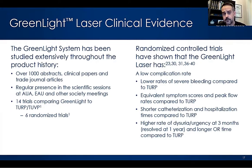Now, green light obviously has a longer history than either of the two technologies we just discussed. Multiple trials, multiple papers, comparisons of green light to TURP. And what we see is that basically bleeding risk is better. It's equivalent in terms of symptom improvement and measurements of peak flow rates and all the rest as TURP. But it results in a shorter hospitalization. It results in a shorter time of catheterization.